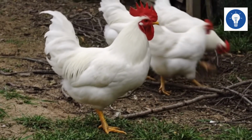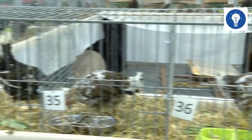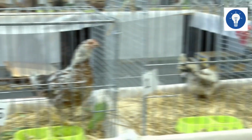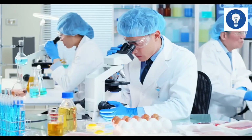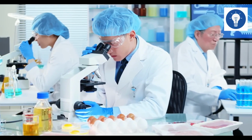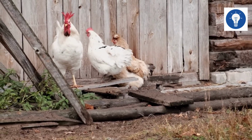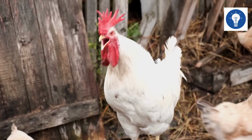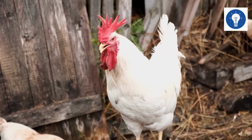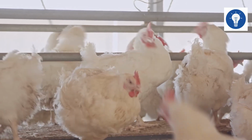These are purebred birds originally brought from abroad, usually from the United States or Europe, where poultry genetics companies spend decades crossing the largest and strongest roosters with the largest and strongest hens. The goal is simple: to select the desired physical characteristics, such as a wide rib cage and the ability to gain weight quickly, and pass them on to the next generation.